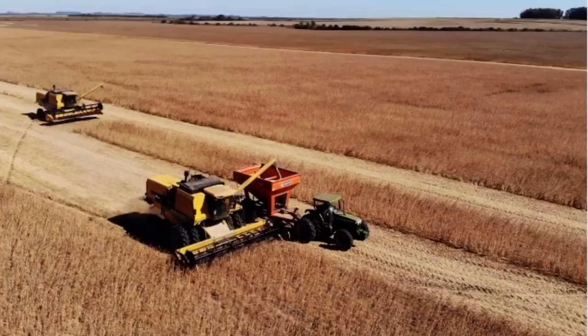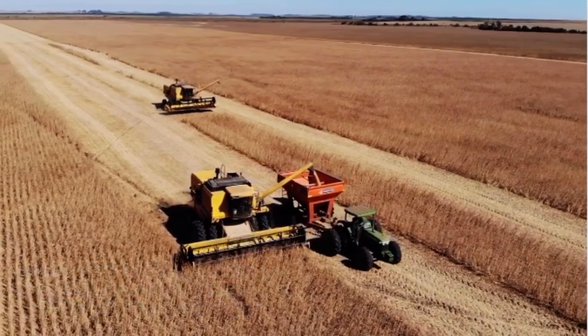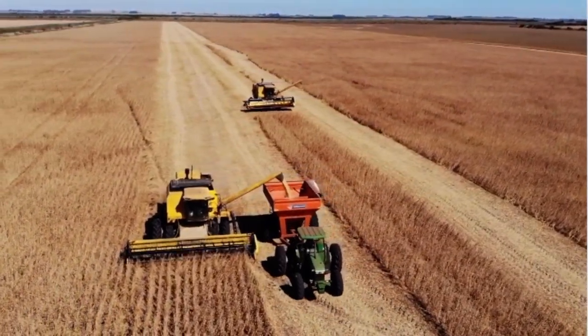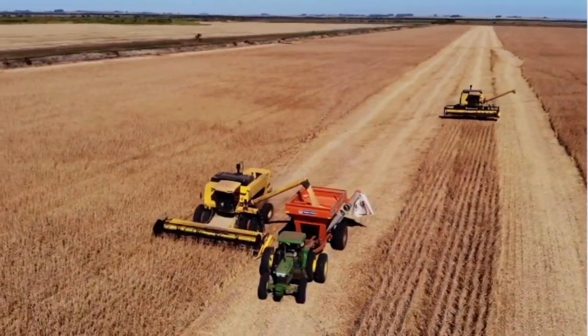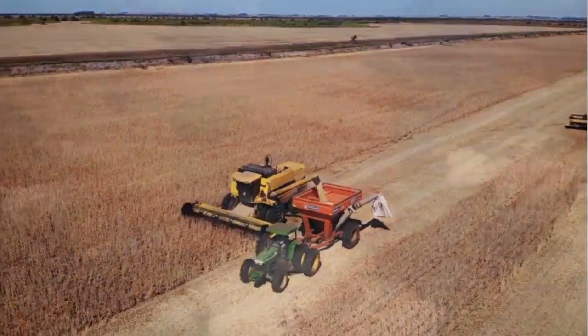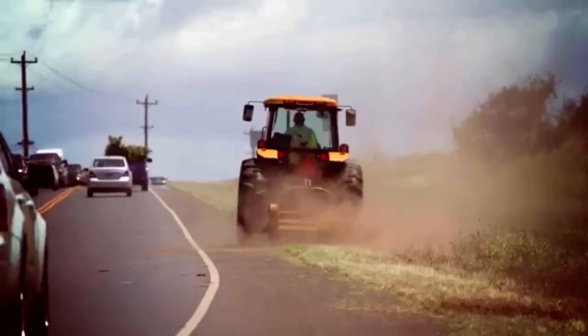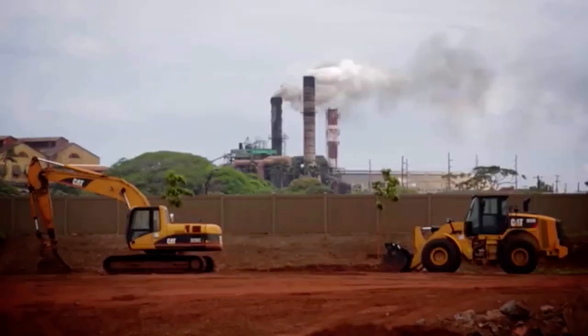The second one is industrial agriculture. It is extremely harmful to nature and it is based on large-scale production made in less time and space but with greater ecological damage. The main objective is to achieve higher levels of production and therefore more profit than the other types in trade. It also has a high degree of technification and capital investment.